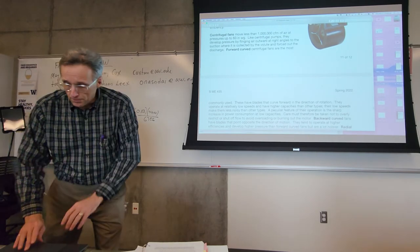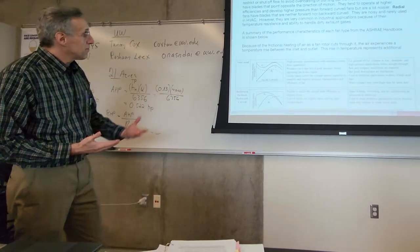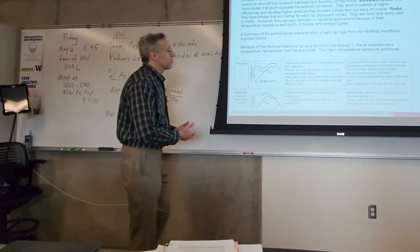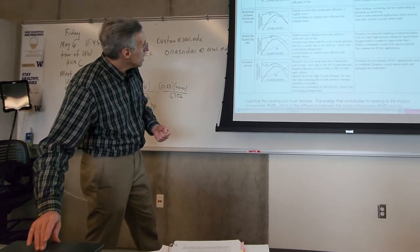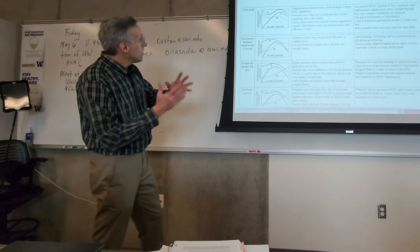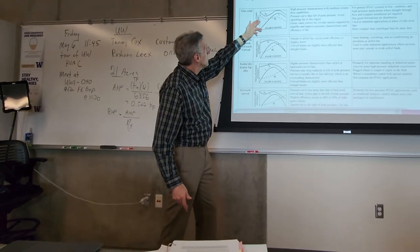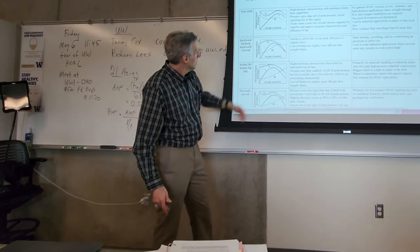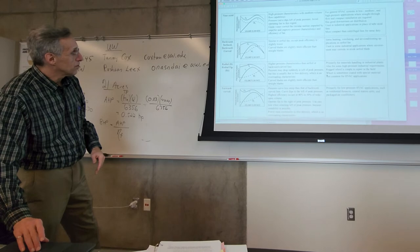And they are characterized by the design of the fan, forward curve, backward curve, or radial. The way that the fan blades are curved affects the shape of the fan curve.